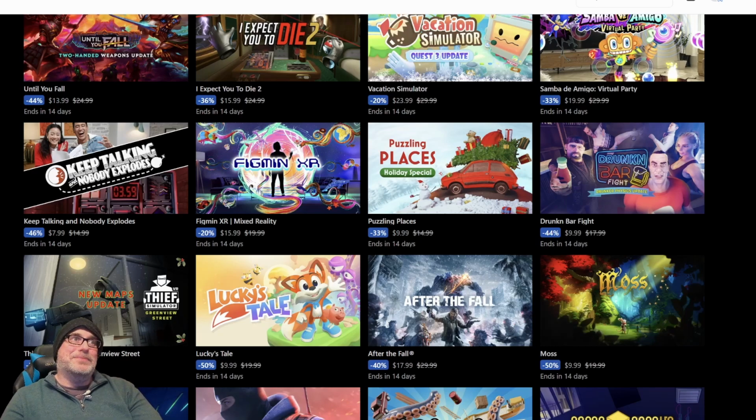Puzzling Places is a great way to relax and unwind after a troubling day. You can drop into puzzles. They've got so many awesome photogrammetry-enabled puzzles, different scenes or different 3D puzzles that you can build in a variety of numbers of pieces, from something that might take an hour to something that might take a week. 33% off at $9.99. This does not give you every puzzle. There are ongoing puzzle packs that come out each month, as well as some special packs that have come out as well in this game.